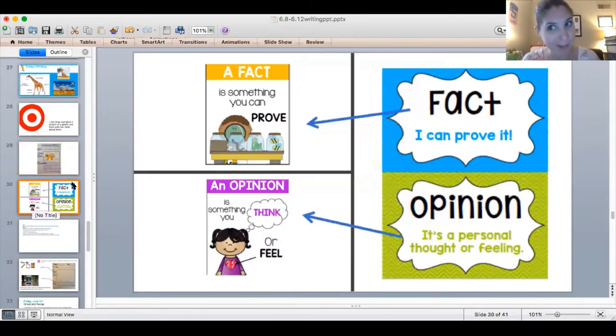Remember what a fact is. I just said it, and I know you're probably already saying it. Mrs. Schoonerman, a fact is something you can prove. It's different than an opinion where we have our own thoughts and our own feelings about things, and our opinions can all be different, but facts are facts. Facts stay the same no matter what. So today we're going to be looking at the facts about giraffes. And then we'll make a writing piece about it.